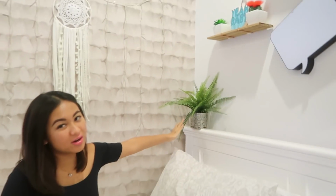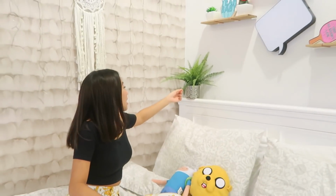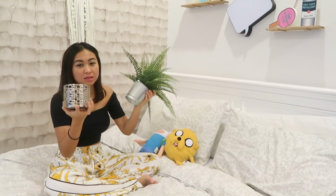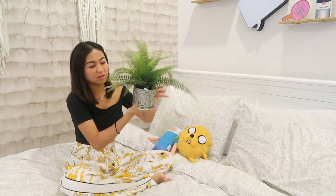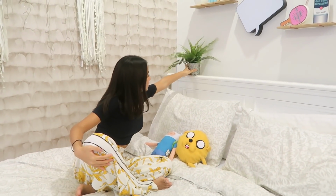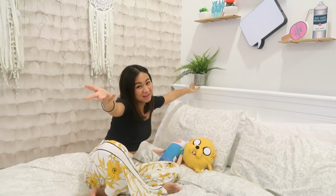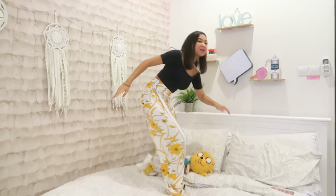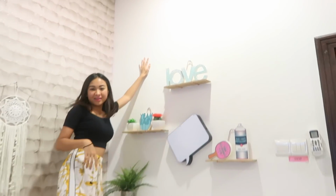It's a real life fern. I'm just joking, it's a fake fern. And this which I put down here is a candle holder, but I just did that to make it look more reuse, reduce, recycle, right? All the stuff that you have, more pretty. And then okay, here is my wall.